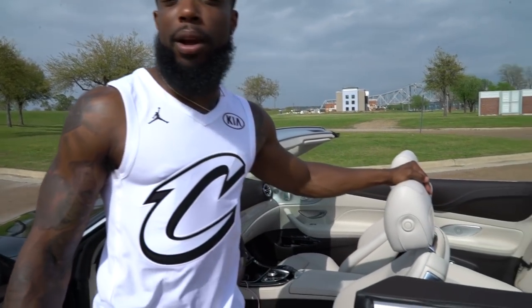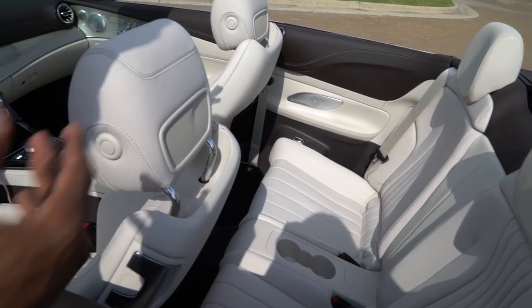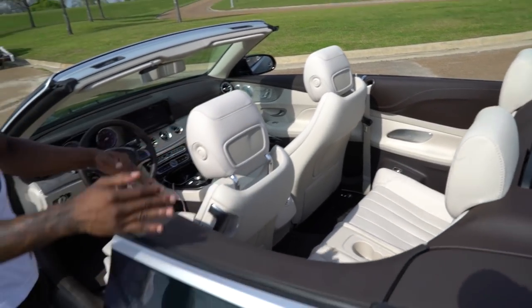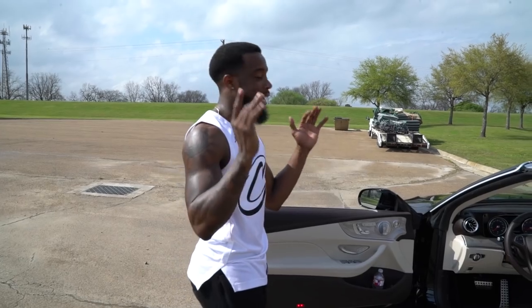I don't know what these seats right here are. I call them, what do we call them? They're not peanut butter. It's leather. Yeah, white chocolate. All right, I got the white chocolate, man, with the green outside, bro. A lot of people think that it's actually black, but it's actually green, guys. This green right here caught my attention. As soon as I seen it on the car lot, bro, I said, I gotta get it.